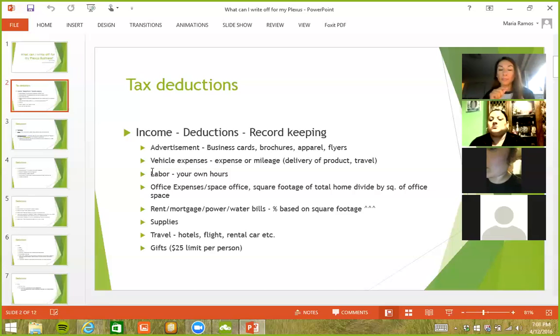Keep your mileage. Highly recommend that you keep a notebook or Excel spreadsheet if you like to use more of the computer, and just keep a mileage log of all the miles that you travel for your business. Another thing that you can also write off is your labor. So your own hours. So how many hours are you devoting to Plexus? Is it 5 hours a week? That would be 20 hours a week. Is it 40 hours?